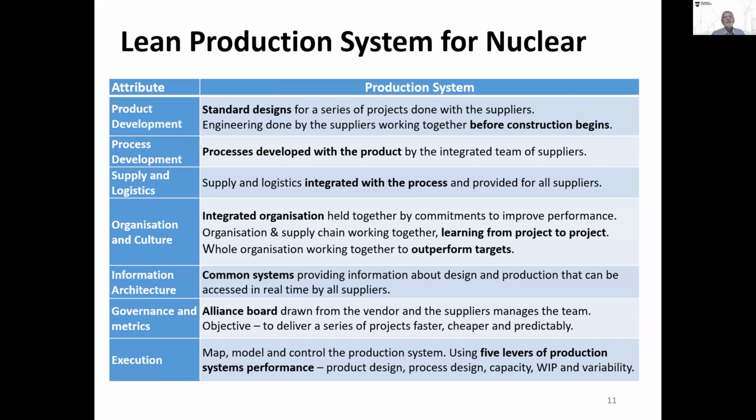And this is completely not the way the nuclear industry mostly works. So what we're talking about with SMRs is not just designing a new reactor. We're talking about designing a new industry, which works in a different way. For product development, we have at the moment unique product designs, and the suppliers all do their own detailed engineering. We need to have standard designs instead of unique designs, and we need the engineering done by suppliers working together before construction begins. This is a non-trivial task and completely anathema in the industry.